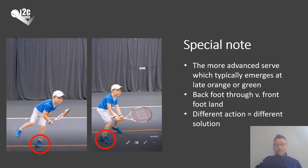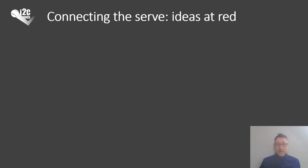So now I just want to share some ideas with you on what you can do at red and orange and green. And you being tennis coaches and therefore creative people, you can certainly use your imagination to adapt these drills and make them fit for purpose for older juniors and for adults in your clubs as well. So I'm just going to go through some very simple ideas. These will also be available in the download that you can get, which I'll show you the link for at the end of this presentation.